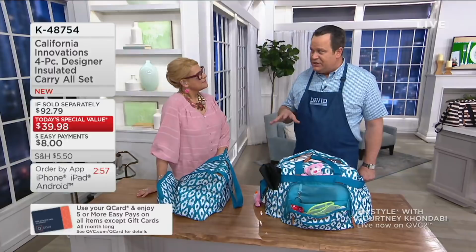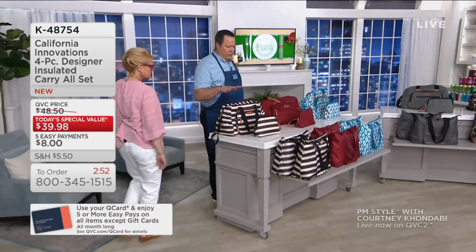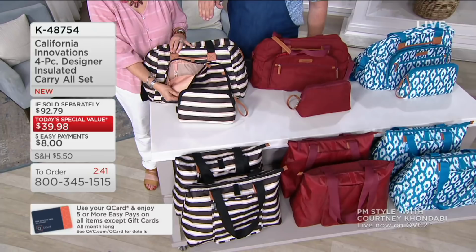Let's go through our color choices again. Come join me. And we're going to take you shopping for all four pieces. The large oversized duffel. Then your personal pouch. Could be like a little purse almost. And then we give you two insulated market totes. All four pieces are insulated. And the front pockets on the duffel are beautifully lined. So they're ready to roll there as well.